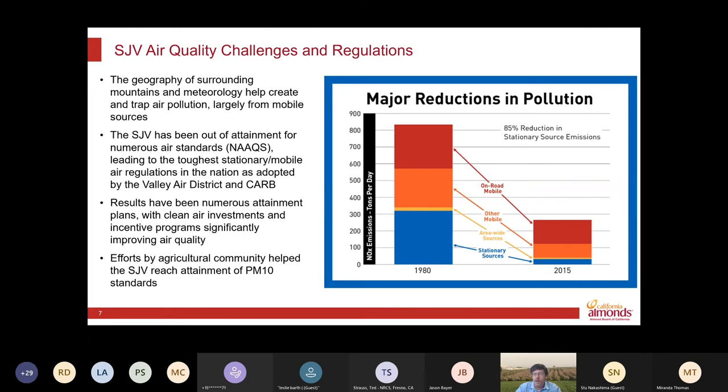That said, and this graph on the right-hand side shows some of the progress that we've made, when we did have to reduce PM10 emissions, the Almond community participated both by swapping out engines and moving towards Tier 4 engines, and then also doing significant amounts of research to figure out what exactly we could do during the harvest process to reduce dust.